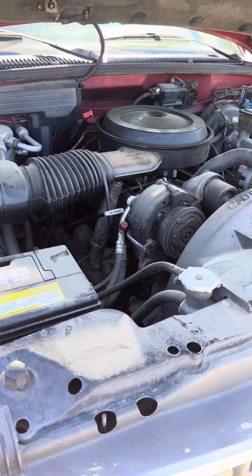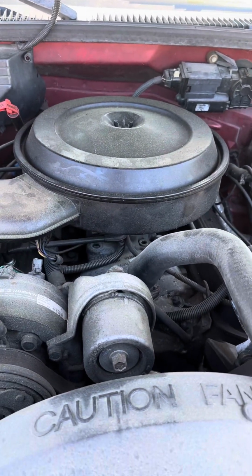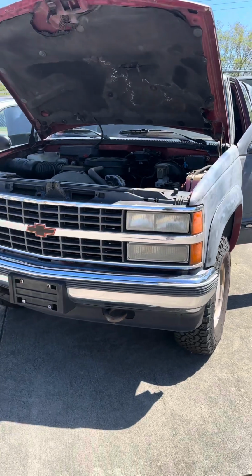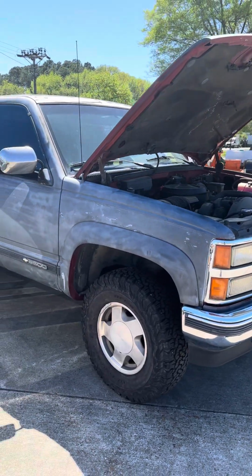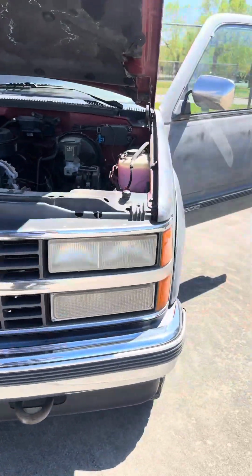Anyways, this one here does not start. We could not get it to do anything. So what you see is what you get. We do have the key. Any vehicle that does not start will need to be towed off the premises. There's no mechanical work to be done, short of pumping up a tire or jumping a dead battery.